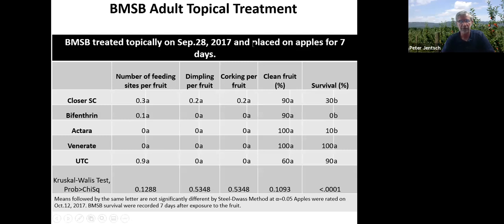What we're really after is this particular set of data over time where we took the insects, made topical applications, placed them on the tree, and then assessed the fruit. So if you look at the 4 insecticides that we have here in the left column, after 7 days, the number of feeding sites per fruit for all of these insecticides were numerically lower than the untreated controls, but given the variability in the field, we didn't see statistical differences after 7 days with regards to the number of stings on the fruit.